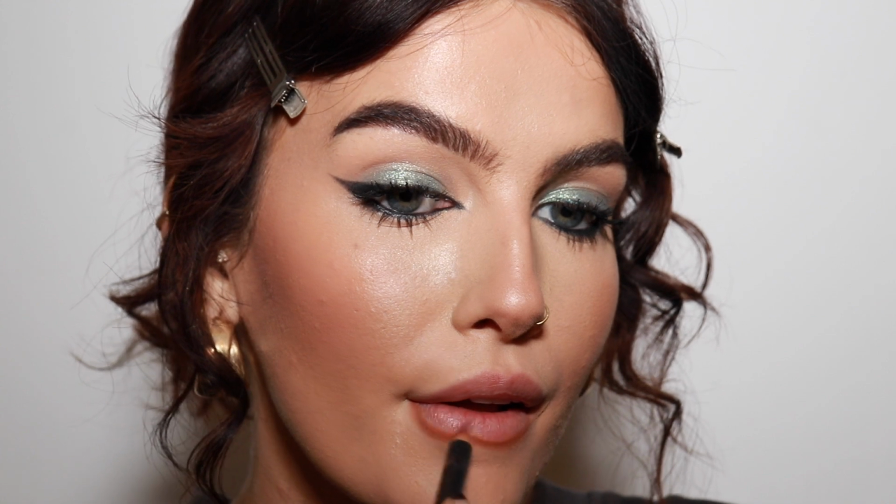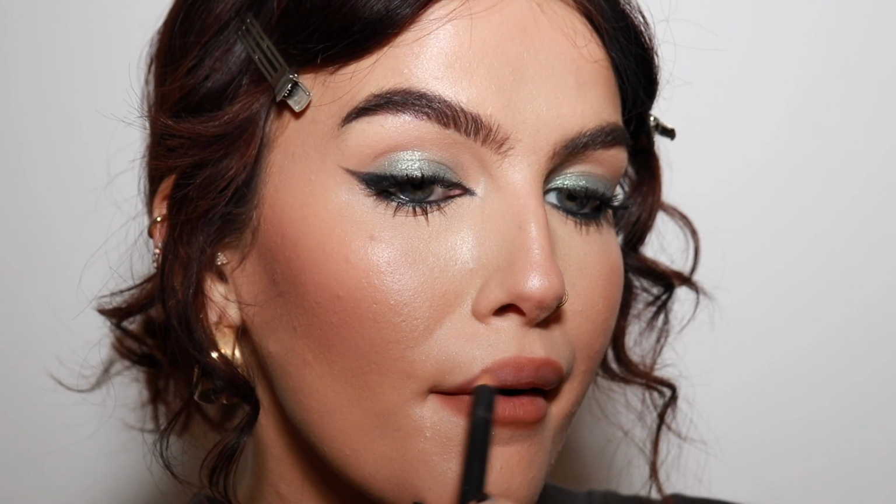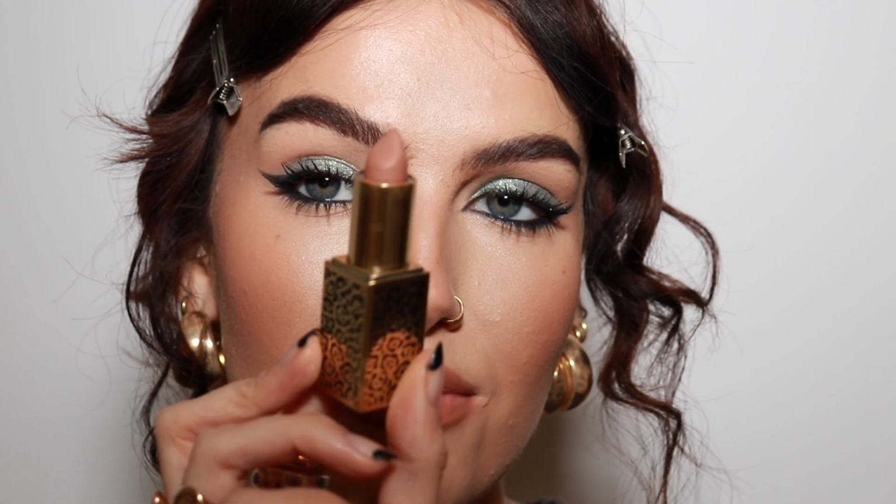I'm just going to do my lips and then we're all done. So I'm going to take the MAC Strip Down Liner. And take my favourite nude lipstick. This is the Viva Glam 90s. I'm going to pop that on. I always think a peachy nude and a blue eye looks so good together.